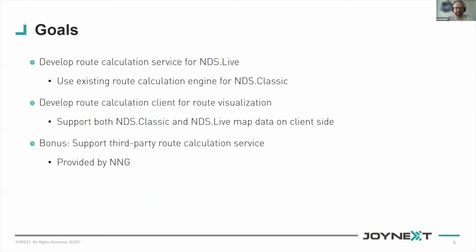For this conference, we set ourselves 2 goals. The first, to develop a route calculation service for NDS Live based on our existing route calculation engine for NDS Classic, and also develop a route calculation client which then visualizes the route. And this one should support both NDS Classic and NDS Live Map on client side.